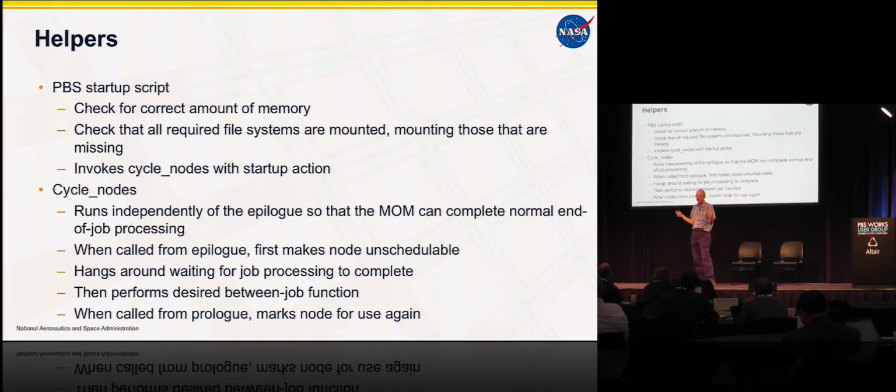The startup script checks that all of the required file systems are mounted. If they're not mounted, it tries to mount them for quite a long time. It turns out that when a lot of nodes reboot at once, our NFS servers can't keep up with the mounts, and so quite often, about half of the nodes rebooting, if you reboot 500, 1,000 nodes, don't have the NFS file systems mounted. So the startup script goes out there and gets those file systems mounted by patiently waiting, trying again. And then the startup script also invokes cycle nodes, which we'll get to in a moment, telling it, hey, I'm back up.